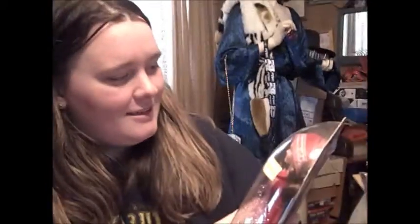Why am I reviewing an old doll? It was on clearance at Target. I don't even want to touch it. Who knows what it's been through, especially since it's been damaged. Yes, I know. But that's why it was damaged.